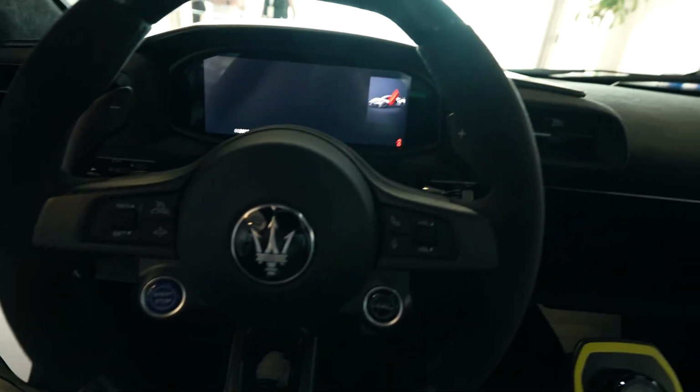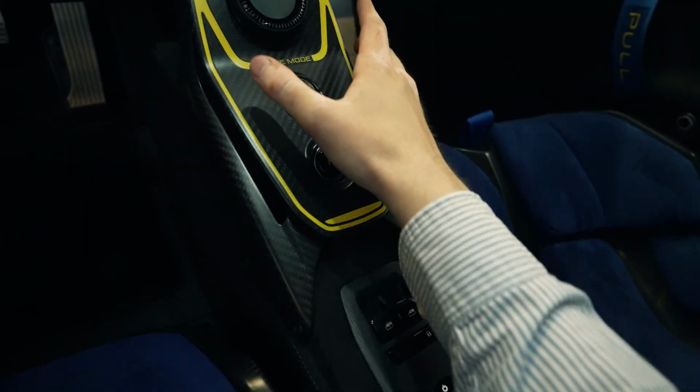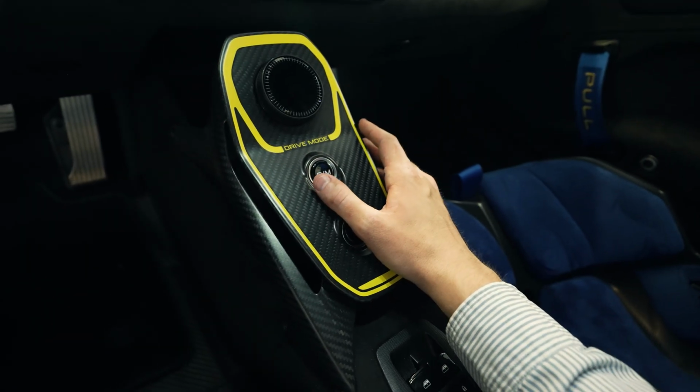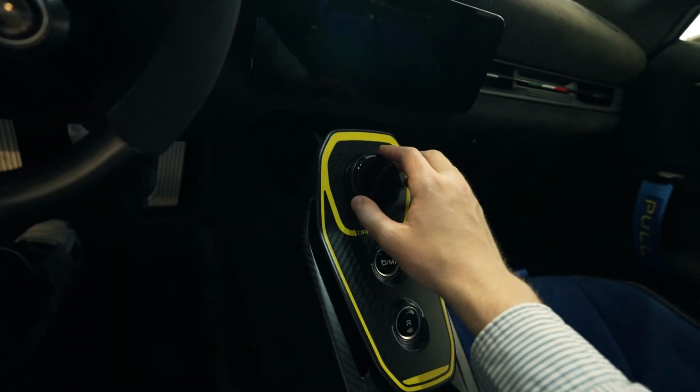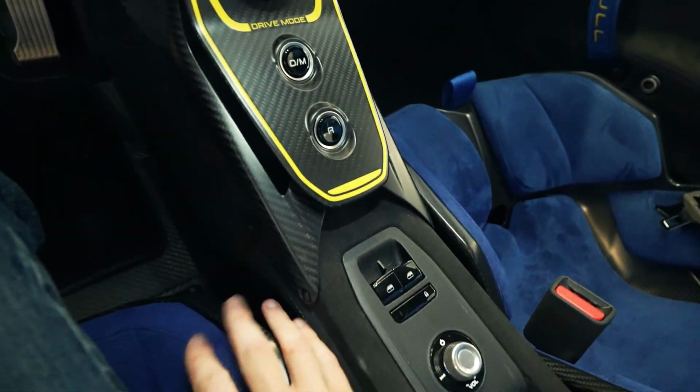Quickly just getting a feel for the interior with these carbon bucket seats. Wow, this car. It looks incredible in here. I love the yellow accents and the carbon fiber. Everything is right here. Your driver modes, it's just right here in your face. So when you're driving, all you gotta do is focus on the road ahead of you, and then you can just spin this wheel. Love it. Just all about enhancing that driver-centric focus of a cockpit.